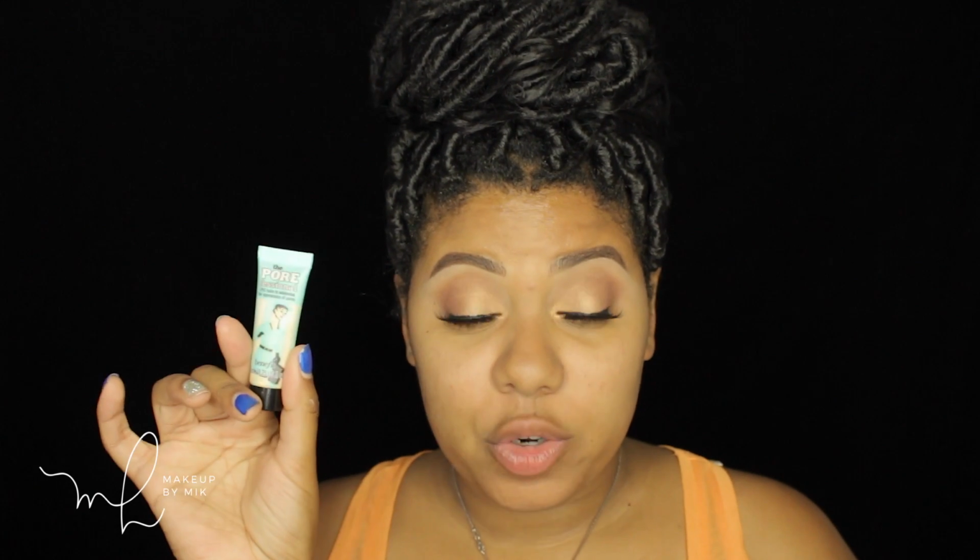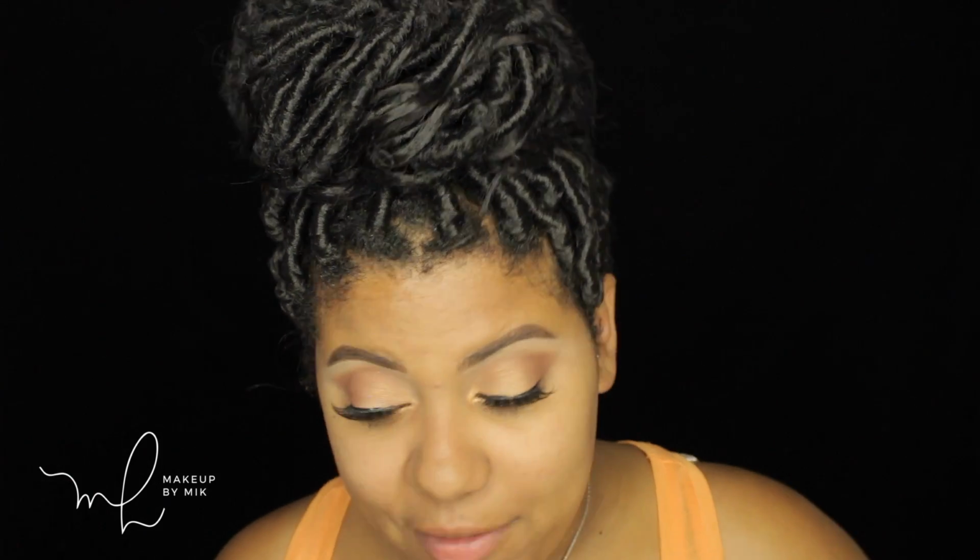Just a little prerequisite, I have combination skin, mostly oily, very oily in the T-zone. I did prep my skin first with Professional from Benefit. The other thing I would prep my skin with would probably be the Makeup Forever Step 1 Equalizer in the Oil Control, if I was having a really oily day, but I'm not, so whatever.